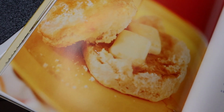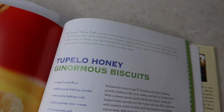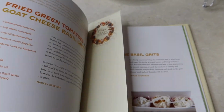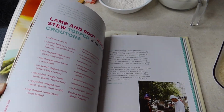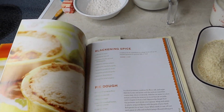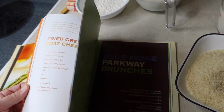Now I'm just going to flip through this cookbook and show you a little more of it, just so you get a better idea of what's in the cookbook. First off was their biscuits, and I think they're actually kind of known for their biscuits. I've had them though, so I can attest that they're really good. We're probably going to try those out sometime, and they used to serve them with blackberry jam, I believe is what it was. Perfect pairing.